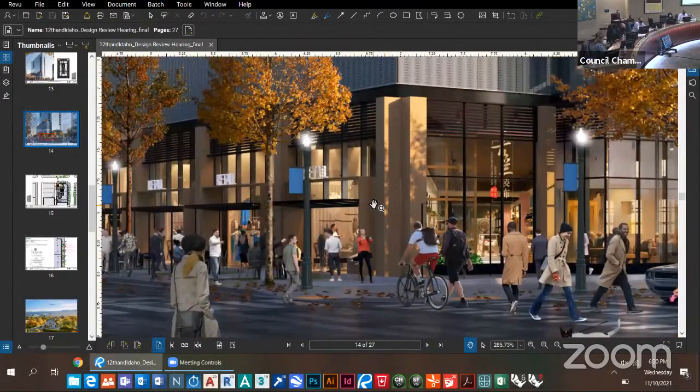But these columns right here are a wood-like veneer that just runs at every column bay. So they're spaced about 27 feet on center. So it gives you some nice rhythm as you walk down the block. And then there's some black frames in here, canopies that come out and engage the sidewalk over here, and then a band for retail signage.